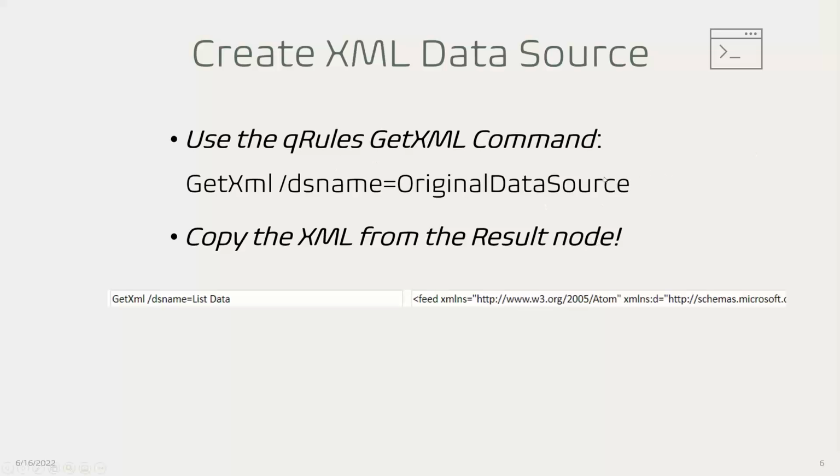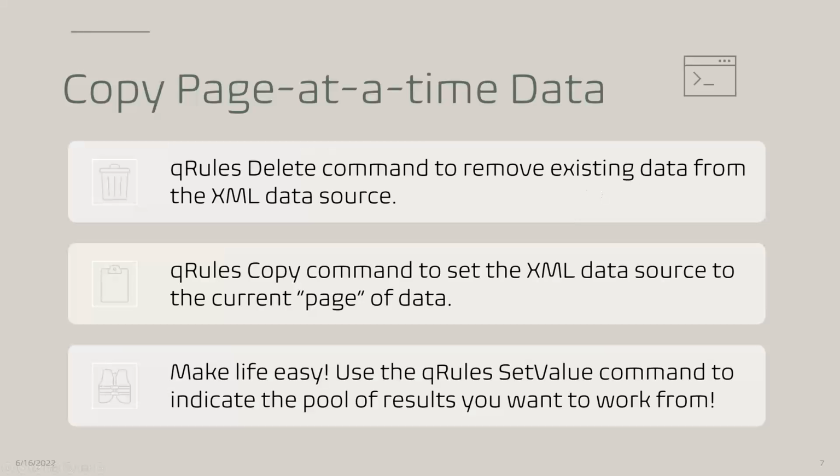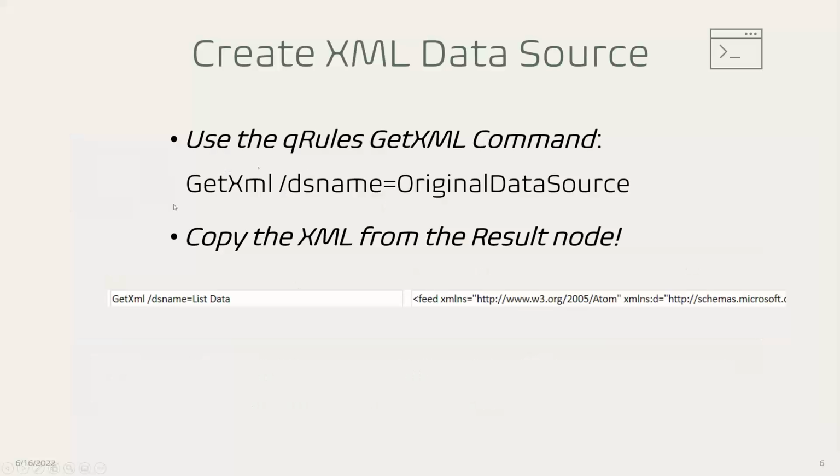Now, I use the QRules get XML command for this. Get XML with the DS name of your original data source. And then I just copy the XML from the result node.